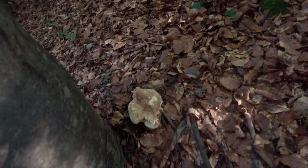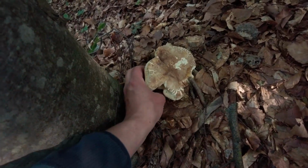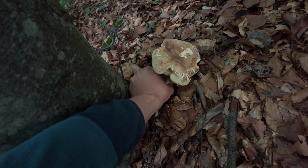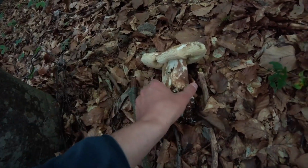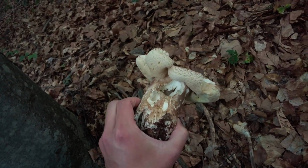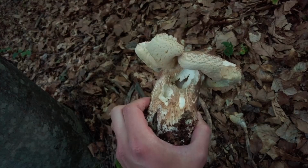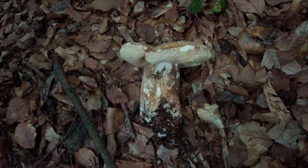A few meters further, under this beech tree, there is a big one. Still seems to be quite firm. A huge summer cep. Maybe the hat will be okay. The stem is very much bitten by slugs or worms. But we'll see. Another nice find.